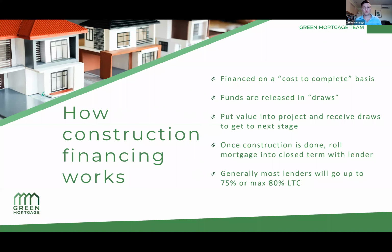So in general, most lenders go up to 75% to 80% loan to cost. And so I have used a different term than what you may have heard before. A very common term that you may have heard with financing is called loan to value. When you're dealing with construction, it is loan to cost. Cost would be the land cost plus the build cost.